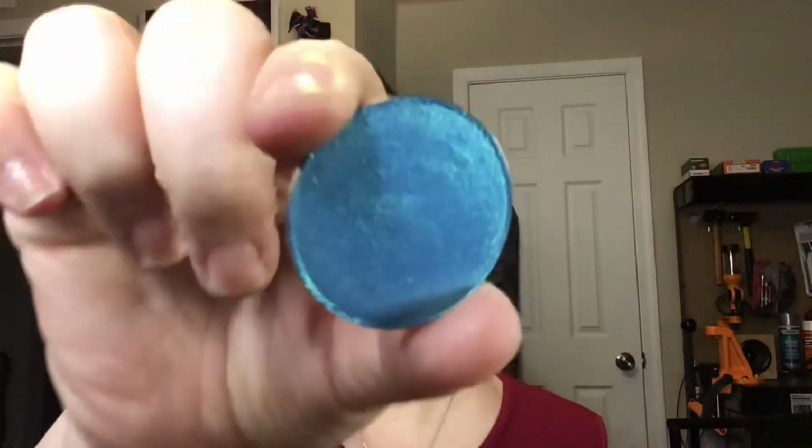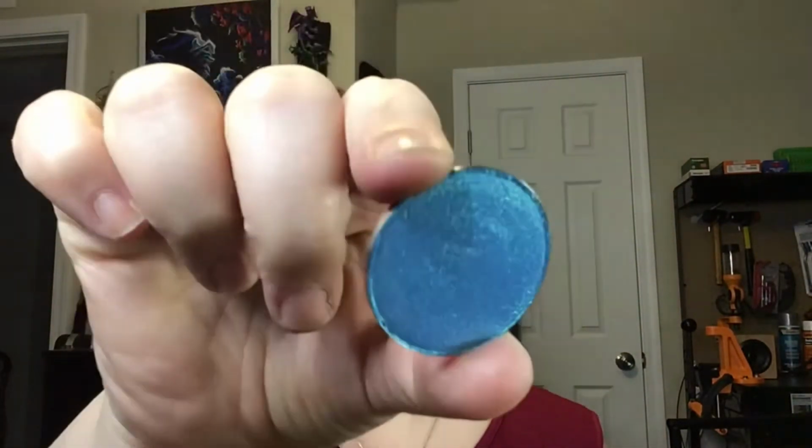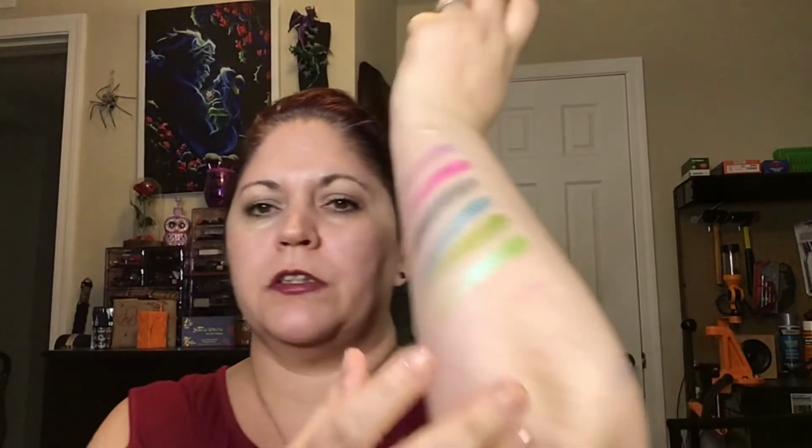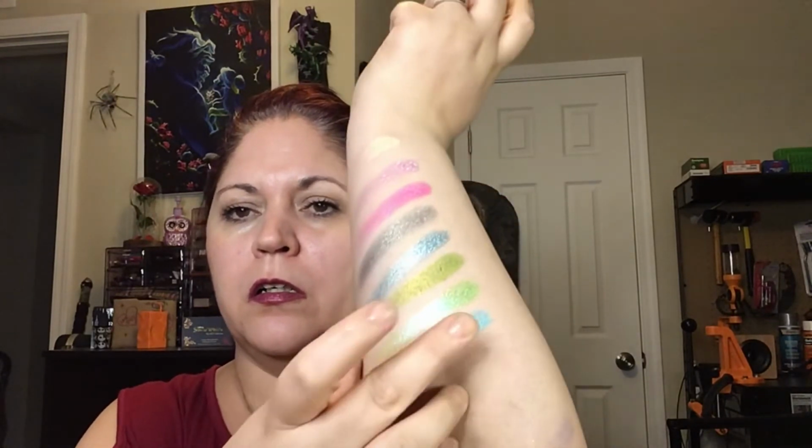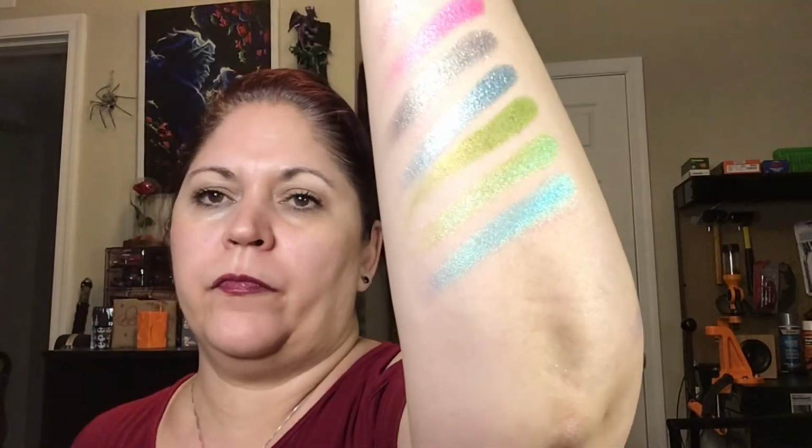And we have Bora Bora, which is another Galaxy shadow. Oh, I should probably show it to you. So it's like blue, teal, green, kind of. So look at that. My goodness gracious. Look at that. So pretty.